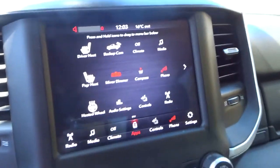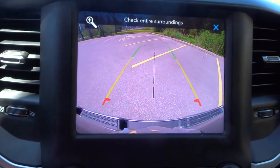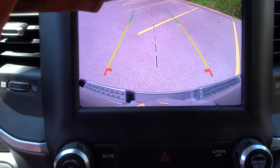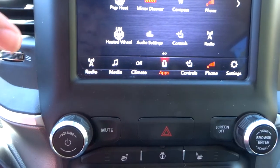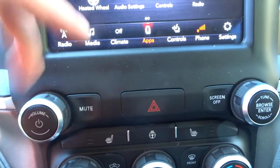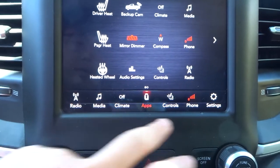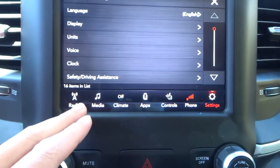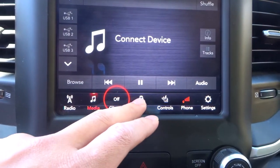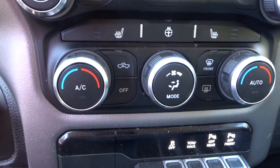Alright, so the infotainment system comes with a backup camera. You can see the backup camera here. And it's nice that when you move your steering wheel, it shows the trajectory, so you know where you're going when you reverse. It's got the heated steering wheel, and it's got heated seats, well, that's pretty common in most cars these days. And then it has Android Auto. I didn't test if it had Apple CarPlay, but I'm sure it has it. I will check later. And then dual zone climate control.